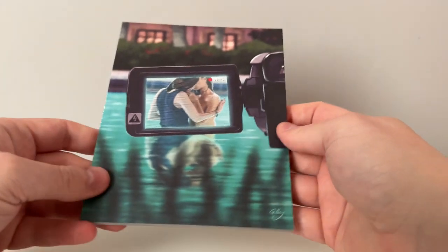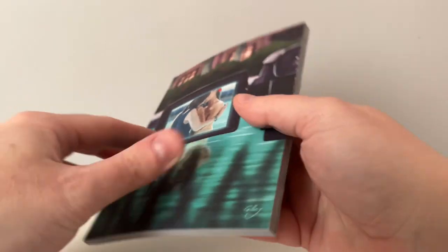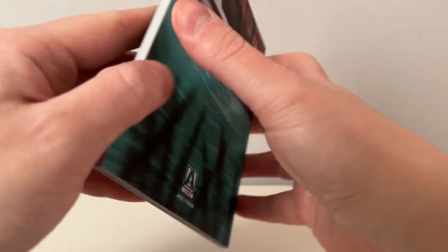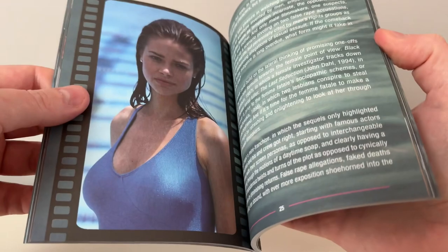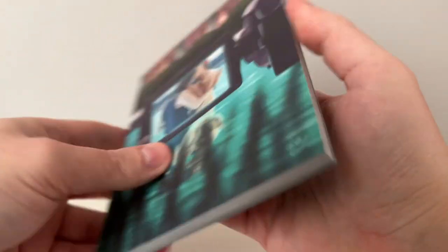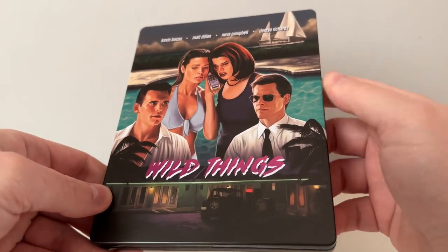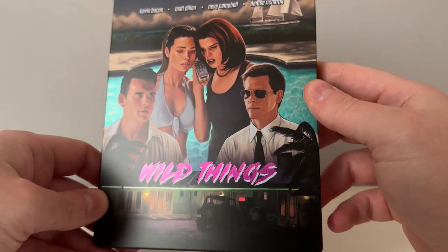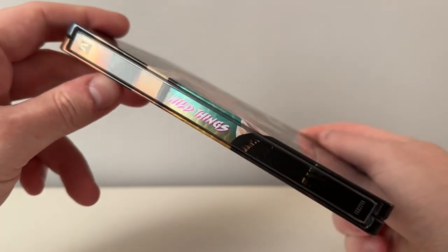So let's take a quick look here. Another lovely thick booklet here, and again that's just full of information, pictures, essays from the film. There's the steelbook itself. Fantastic artwork there. Really, really nice. I love the artwork on this.